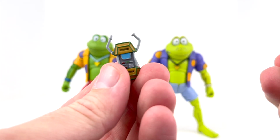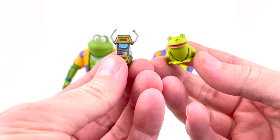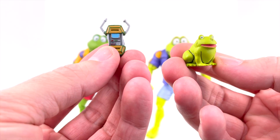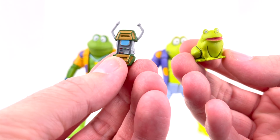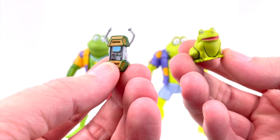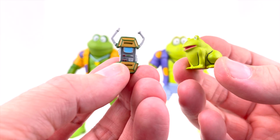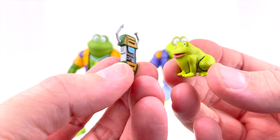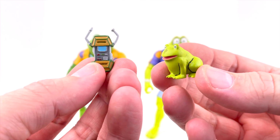Now here's 2 accessories that they each come with. They each come with a small version of themselves, a small frog. And then they each come with a Turtles communicator. So we've gotten this communicator multiple times before, but they went ahead and threw it in with these friends of the Turtles. So each one got an identical sculpt to this. So you're going to get 2 frogs, 2 turtle communicators.